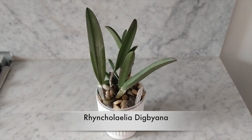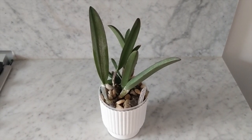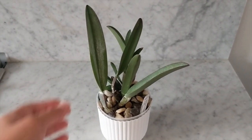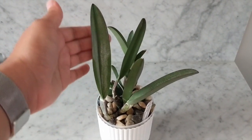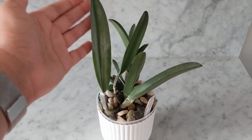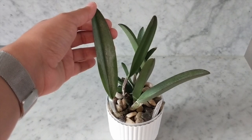Okay, this one has done really well. This one is the Rhyncholaelia Digbyana, and this one has grown some very, very nice new bulbs or leaves, I'd say, canes even. They're very succulent, but as you can see, they're much larger than the previous leaves.